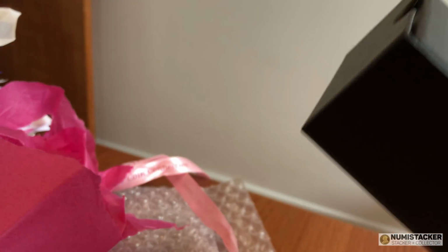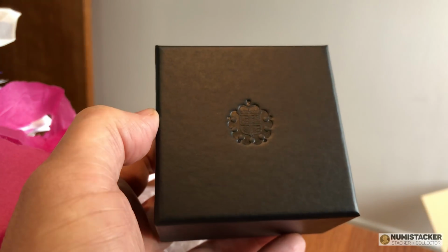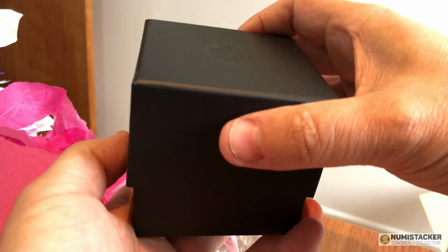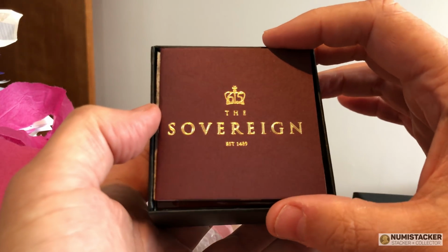My mama always said never pay full price for anything, and I try very hard not to pay full price for these luxury coins. So let's take a look at what is in the box.